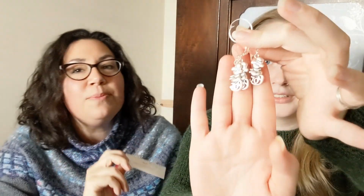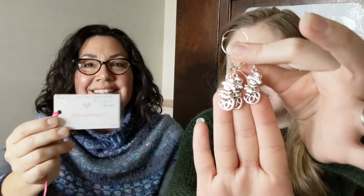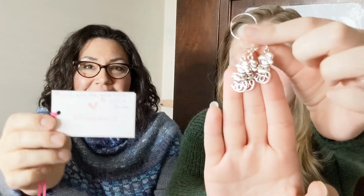But I saw that they had added some holiday progress keepers to their shop. Can you see? I'll hold them. Okay. I'm closer to the side of the camera. They're snowmen that say joy? Yeah, they're little. They're silver, so the lights are making it hard to see them. Their names are Sue, I think they're sisters, Sue and Paula.